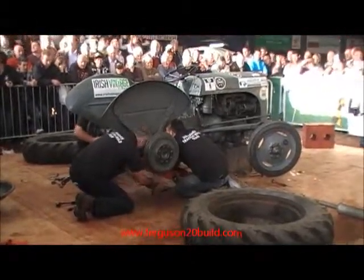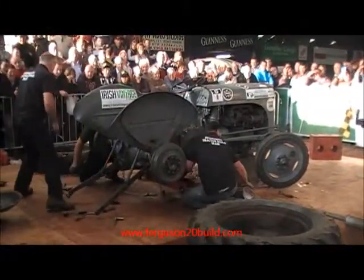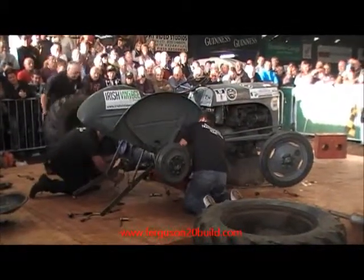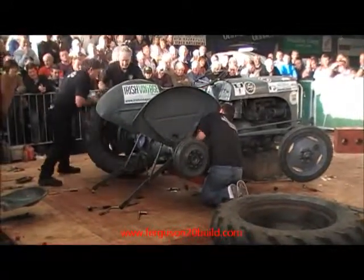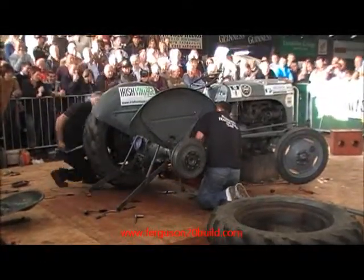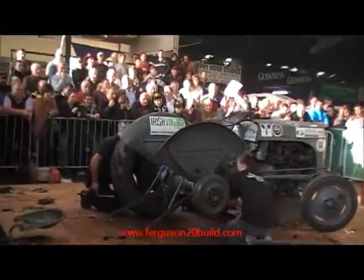Excellent. Okay, now we've done, the wings are in place. It's starting to look like a tractor now. The bonnet is on. I hope the battery's connected later on, but I'm sure these guys will make a mistake in this part of the build. Okay, now the second rear wheel going in. And it popped in nicely. Well done, lads. That's very accurate stuff. Well done.